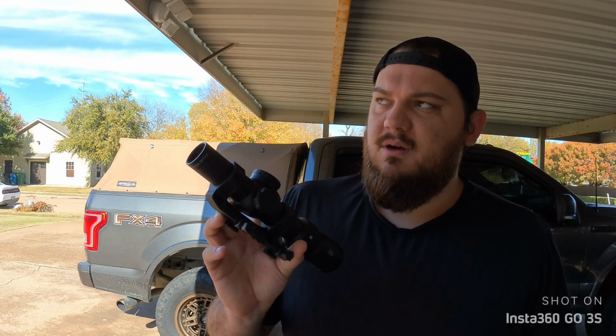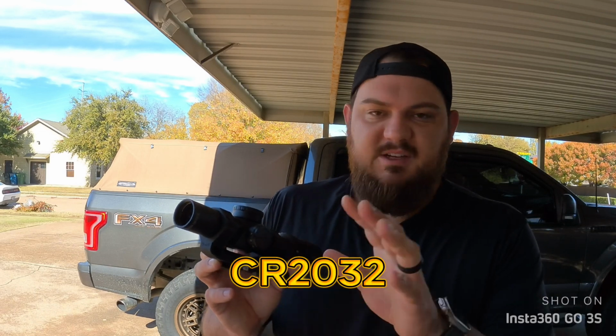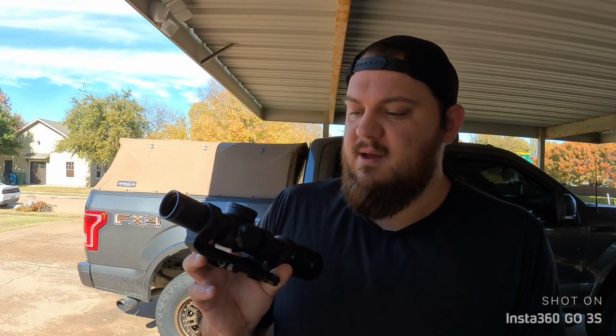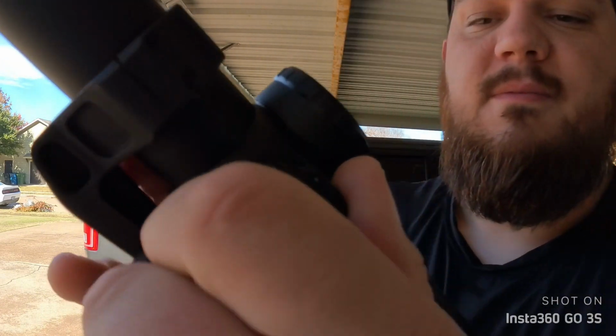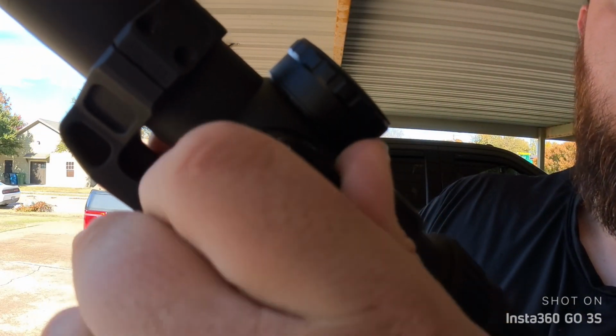The left side dial is your illumination. Underneath here, it takes a CR2032 or 2030, I can't remember, a standard disc battery. The dial has really strong detents, super great. You're not going to accidentally bump it into an illumination and then forget it's on and kill your battery. It does have 9 illumination settings plus 2 night vision, and the entire reticle is illuminated.